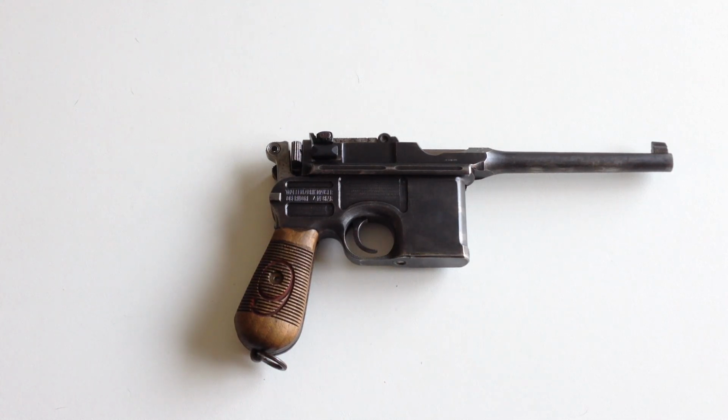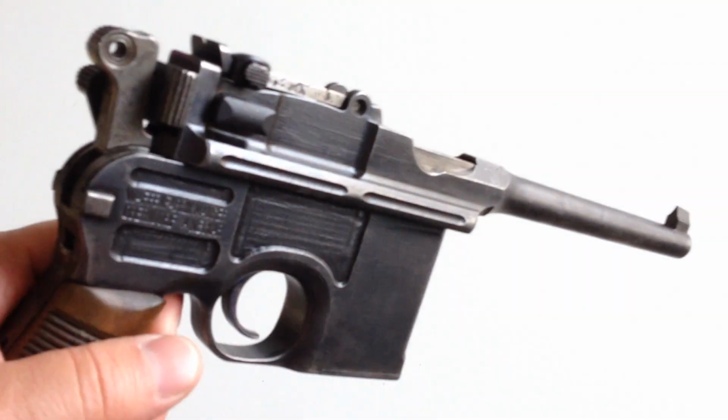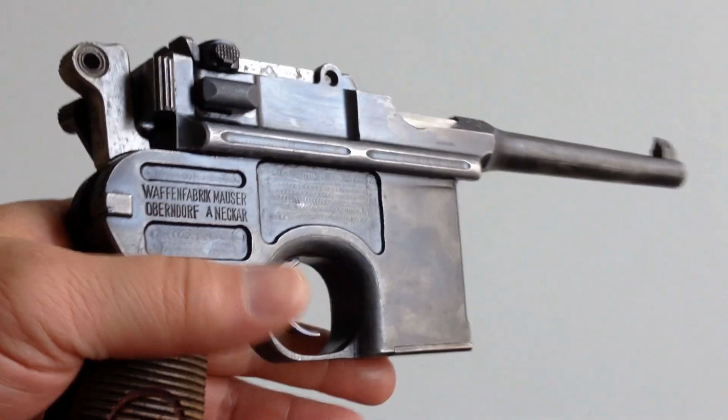I wouldn't put thousands and thousands of rounds through it like a modern day gun, but you can definitely shoot it to your heart's content and have fun with it. Why not? So anyway, coming up is the range video showing you how it shoots. That's going to be relatively short compared to the information portion of this. But anyway, just wanted to show you guys this. Let me show it up close, a couple glamour shots real quick before I cut.